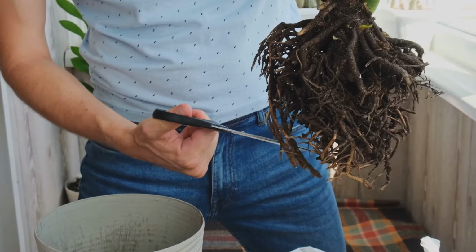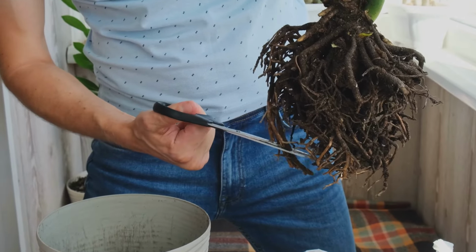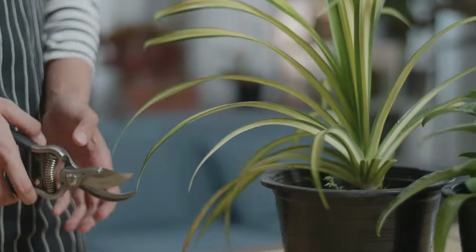Reason 9, stimulates root growth. When you prune, it sends a signal to the plant to grow stronger roots, which can improve nutrient and water uptake.